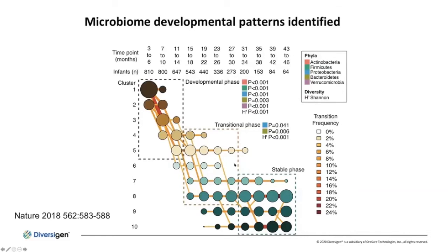If we saw, for example, as we start to do this with other diseases or other afflictions, we'll start to see that some of these paths may not progress past the transitional phase or may not get to cluster 7, 8, 9, or 10. They may level off at cluster 4 or 5, and then we can say, oh, there may be an issue here. So this is one way that we can use 16S data and WGS data in longitudinal studies to be able to map the microbiome and use it as a biomarker for illness or health.